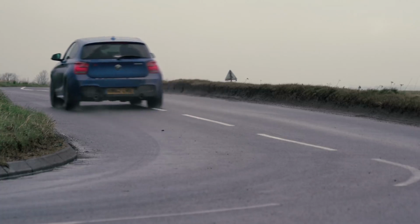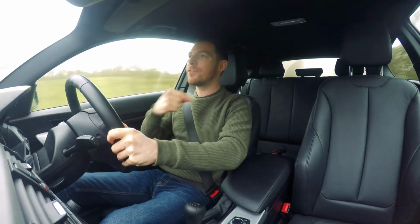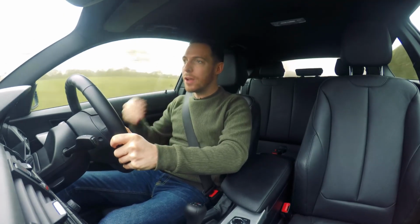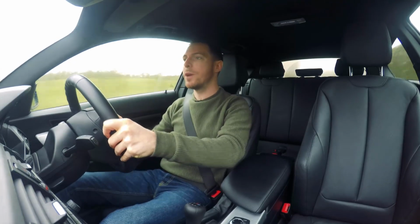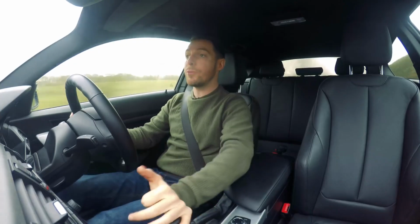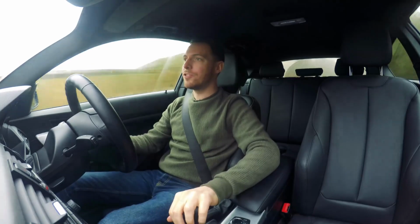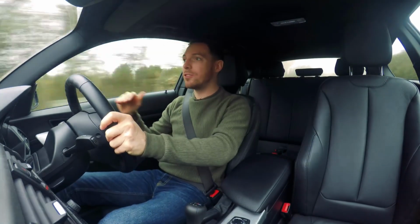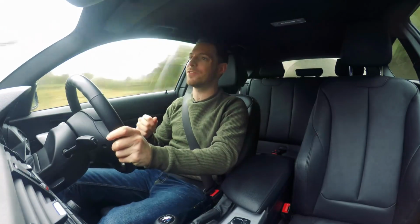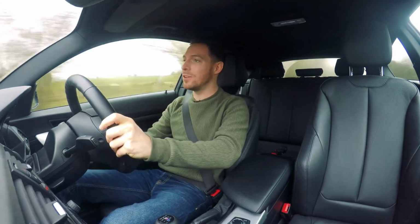Now, with this Quaife LSD, when you get on the power away from a corner, the diff bites and it sends the drive to both wheels. And so you get much better traction for one thing, much better drive away from the corner. But also, if you stand on the power really hard and both wheels start spinning up, you know the car is going to slide. And then it's very controllable, it's progressive, and you simply choose the size of the slide with your right foot. Overall, having that diff in there just makes the car much more satisfying to drive, less frustrating, and more controllable. It's a really good upgrade.